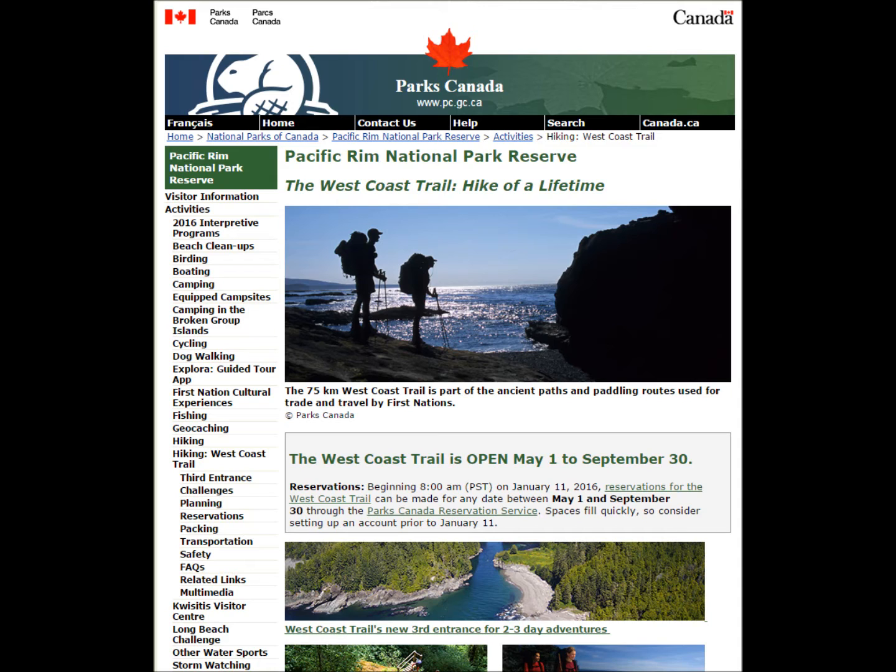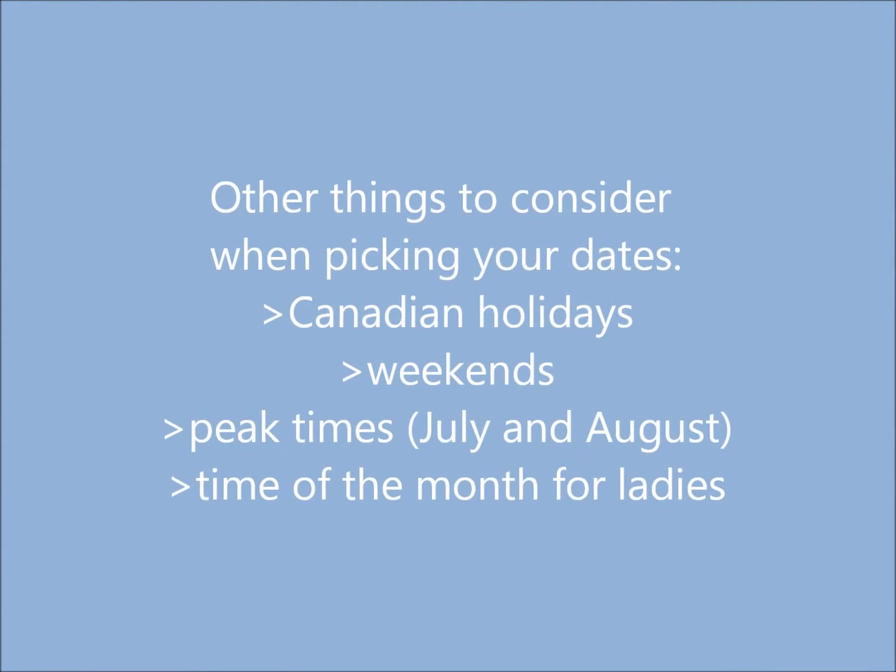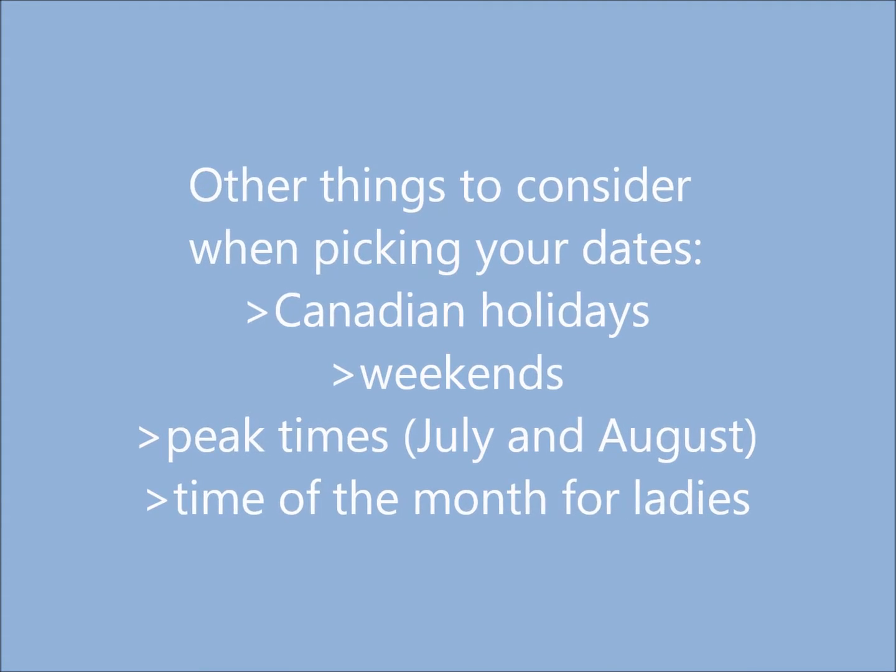My boyfriend reserved our spots in January of 2016. At that time, naturally, we had no idea what the weather would be on the trail during our hiking week. You have to be prepared to accept whatever you get, whether it's 6 days of sun or 6 days of rain.